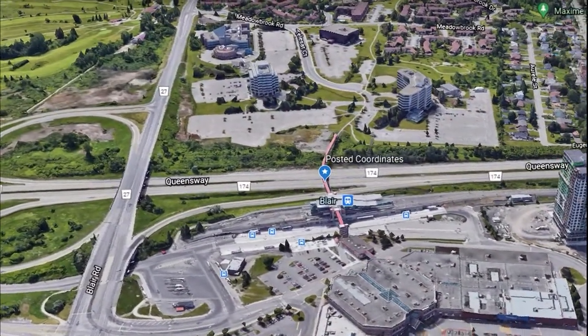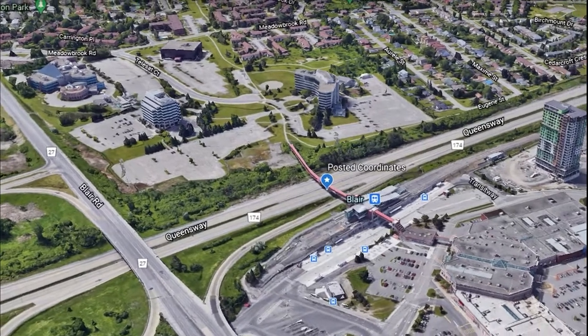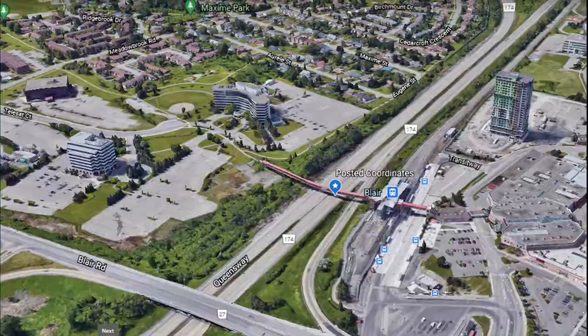The posted coordinates are on a pedestrian bridge over the highway in Ottawa. This is the one place you must go of all the waypoints.